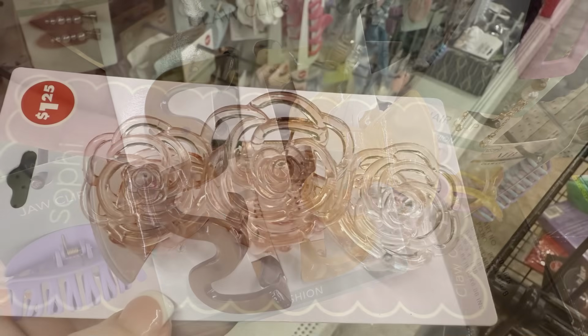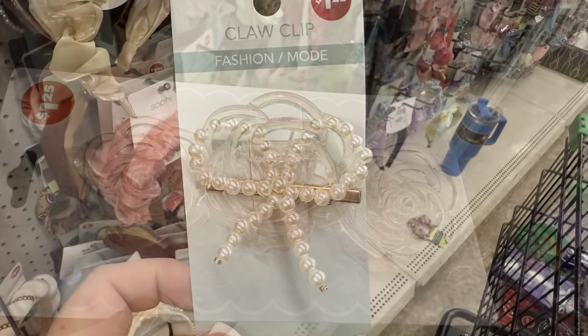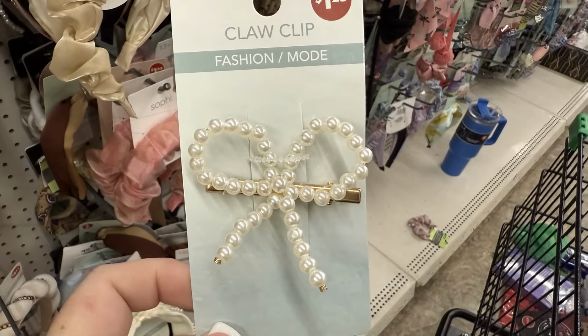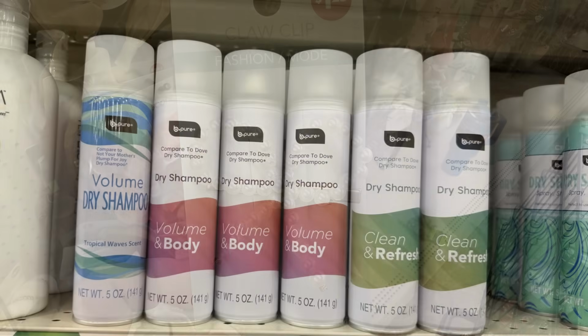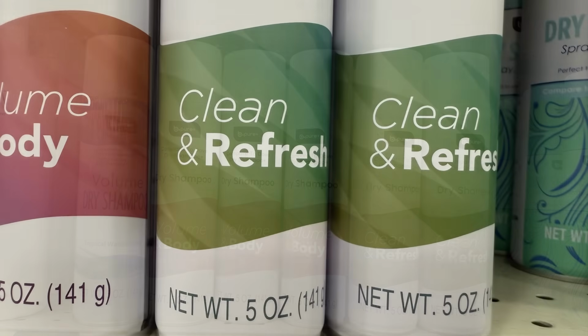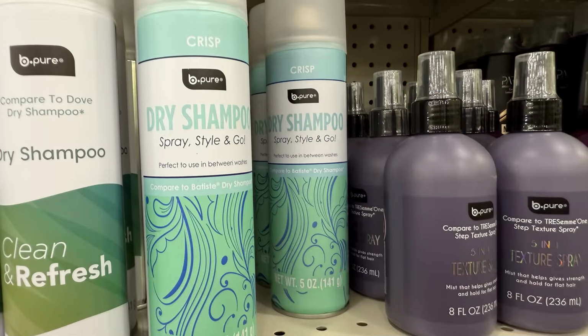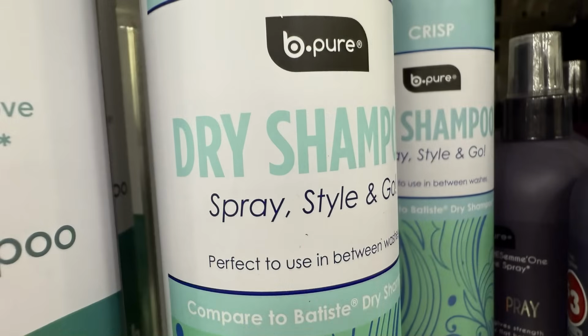They had the Sophie brand claw clip with the ombre roses. And I love this one with the pearls. Makes this little bow. They also had some dry shampoo. There's the dry volume and body. Those are the 0.5 ounce bottles. And then there's the clean and refresh. Also the style and go. And those are all by the Be Pure brand.